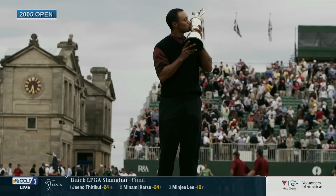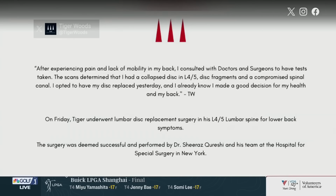On Saturday, however, some unfortunate news for Tiger, who announced on social media that he underwent yet another back surgery, his 7th overall on his back and second in just over a year. This time to replace a disc in his lower back that had caused pain and mobility issues. Tiger says he had the successful surgery in New York on Friday and added that it was a right decision for his health. Tiger did not, however, give any timetable on his return to golf.